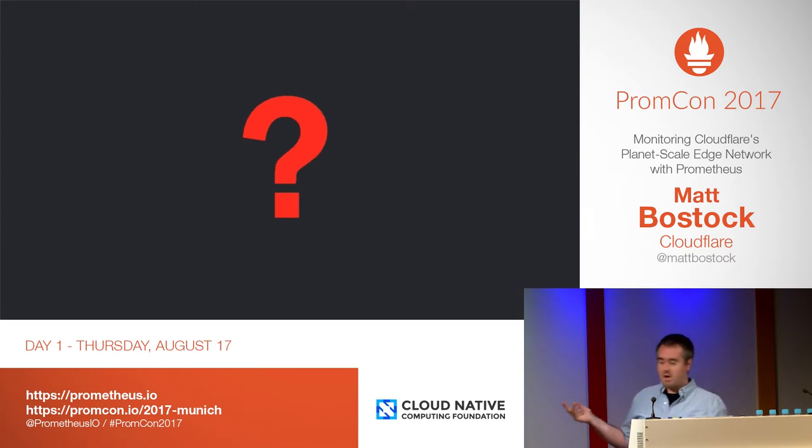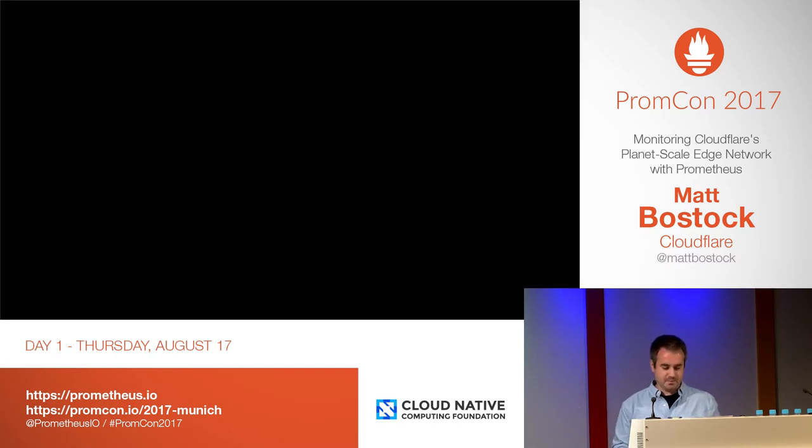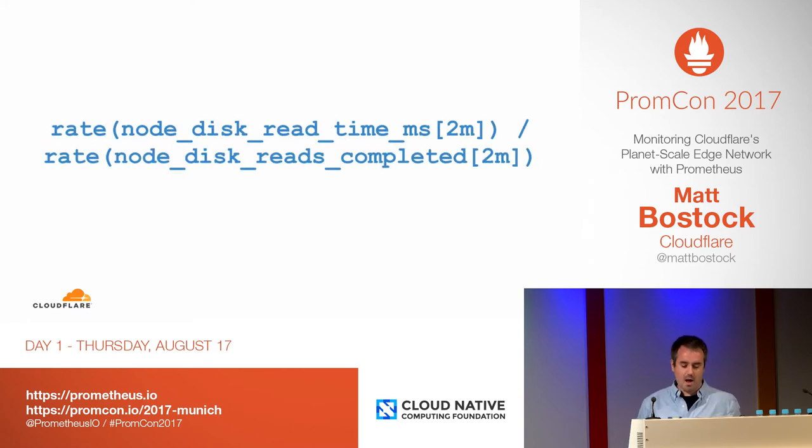Here, for example, this tells us the RAID health for a given server as a percentage: the number of disks active divided by the total number of disks. Here, we can figure out how many distinct kernel versions we have deployed across the whole fleet, super useful for ensuring that you are using the same version everywhere. And this is an approximation of a metric from iostat. This is the equivalent of r_await, which is the average time to serve disk reads.